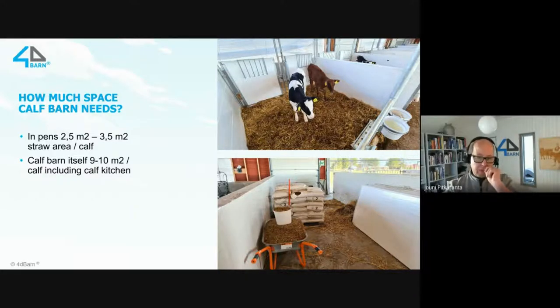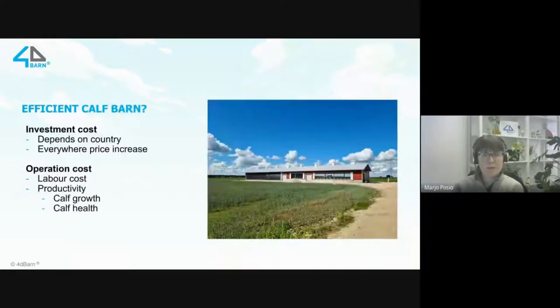And then when we look at the whole space we need to build, we are typically at the level of about 9 to 10 square meters per calf, including the calf kitchen, and we need to have places for storing things. We need to have places to move calves. We need to have places to store all kinds of things. And this is something we see, that quite often people neglect these spaces. If you don't have enough storage places, that can really increase your labor quite a bit. Okay. So if we go back to this picture, do you remember what the dimensions of this building were, for example?